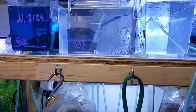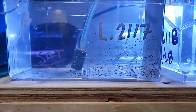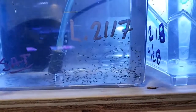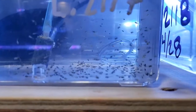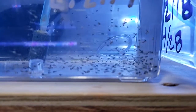So this one here is a little different. This is the L pair. In this particular pairing, I don't see the same issue. You'll notice that there's, let's see if I can zoom in, there might be some lighter ones. Can you see any lighter ones? Yeah, I think I see some.